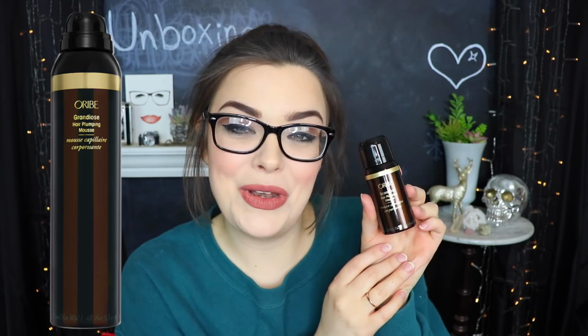All right, the first thing we have here is from Orbe, and I know I probably have said that wrong, but this is a grandiose hair plumping mousse. And I have to say, I don't think I've used a mousse in my hair in many, many years. I used to rock the very crunchy, curly, kind of frizzy, wet looking hair back in high school. Not exactly my best look, but I used to use mousse for the crunching purposes.